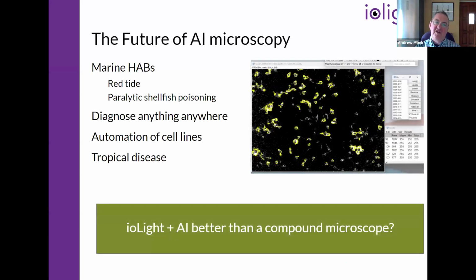So what about the future? Well, currently the AI program works on cyanobacteria, so it's freshwater AI only. But we're working currently with Bloom Optics to build a database for marine HABs. So we're looking for Karenia brevis, red tide, for diatoms, for dinoflagellates.